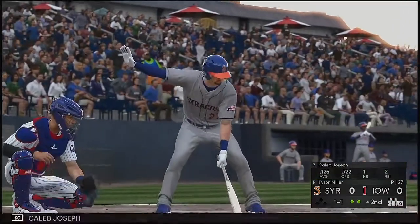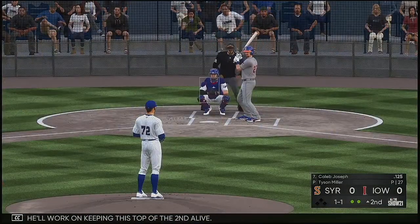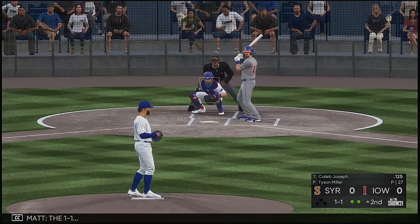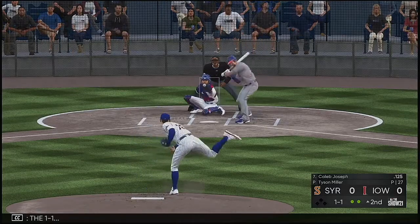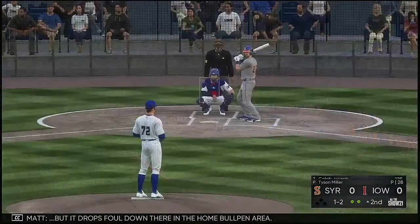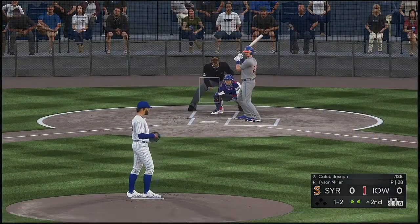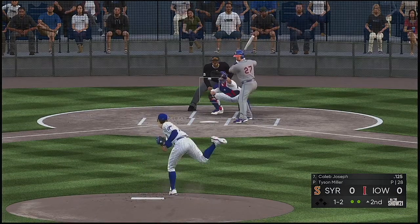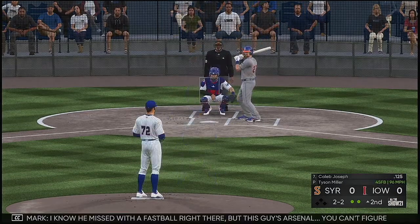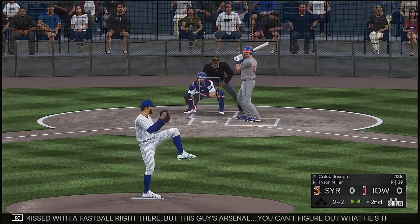Next up is Caleb Joseph. He'll work on keeping this top of the second alive. The 1-1. Now a swing and a fly ball, but it drops foul down there in the home bullpen area. The 1-2. Ball two. I know he missed with a fastball right there, but this guy's arsenal, you can't figure out what he's trying to do.